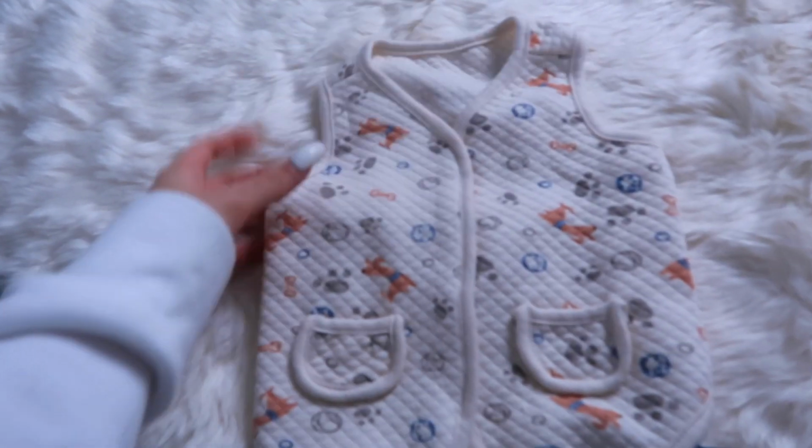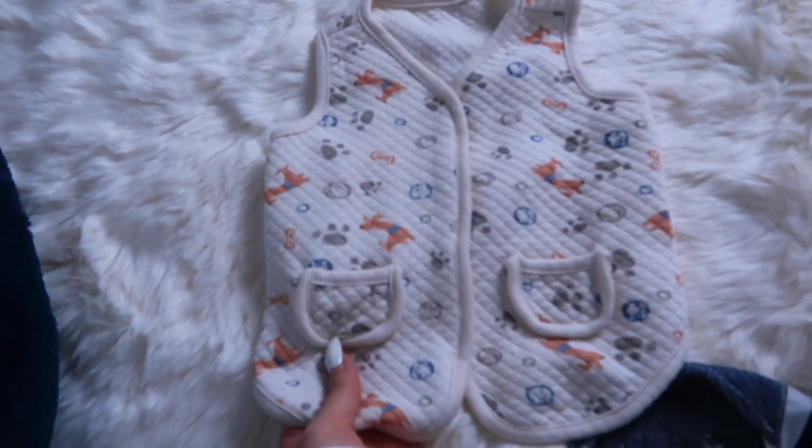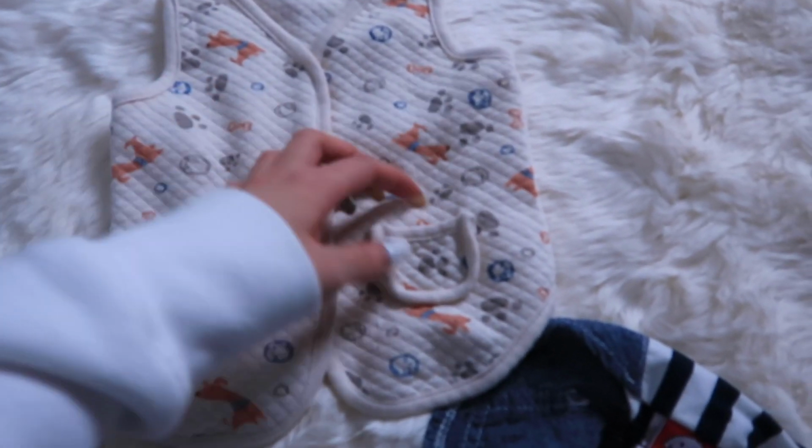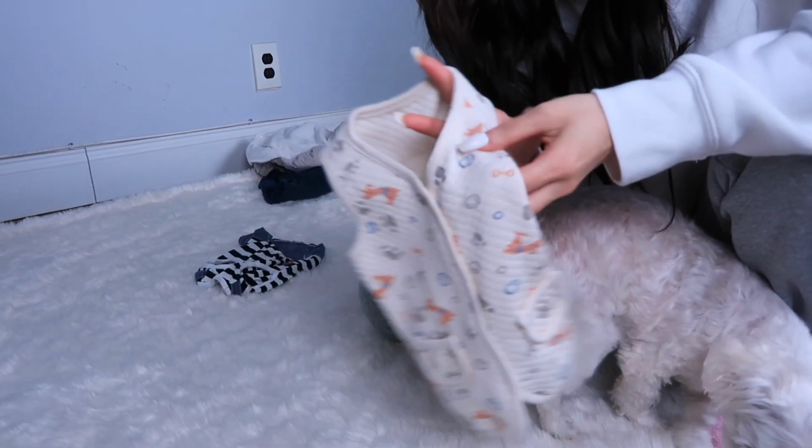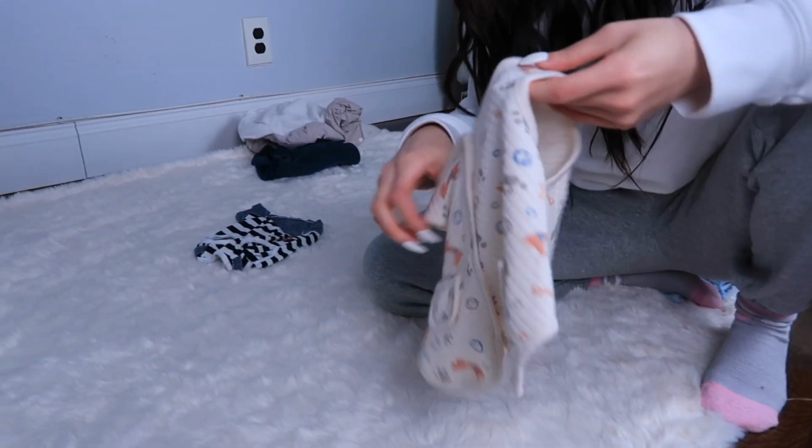So next we have this vest. It kind of looks like a bib. It has cute little pockets, a dog, and paw prints. So this actually has no buttons or zippers. This is sewn on.